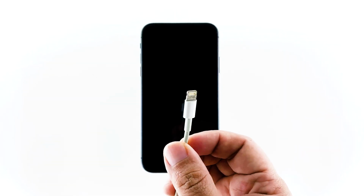Second solution, charge and do the forced restart. If your iPhone remains to be unresponsive and stuck on a black screen, what you need to do next is charge it and do the forced restart while it's connected to the charger. Here's how. Plug the charger to a working wall outlet and connect your iPhone to it using the original cable.